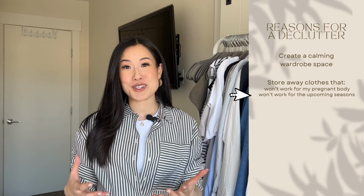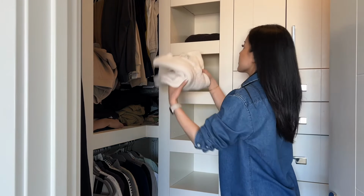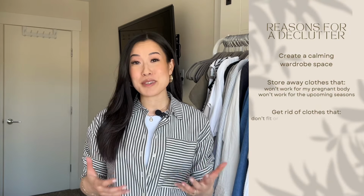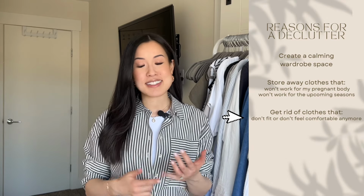It'll be summer during my 3rd trimester, so I really don't need those fall, winter pieces sitting in my wardrobe and just taking up space. It's also a really good time to get rid of pieces that realistically don't fit me anymore or just don't feel comfortable, whether that's in fit, color, style.